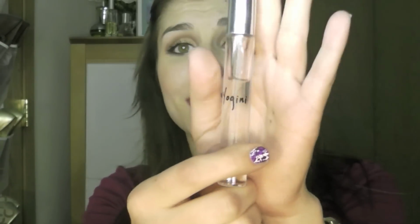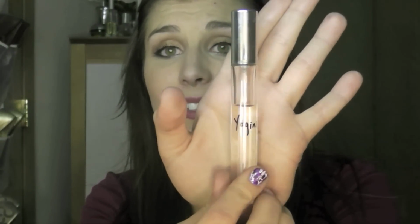I don't know. And the last thing I'm loving is perfume, and it is Yogini by Harvey Prince, and it's this little guy. I got it in my Birchbox as a tester. Decided to buy, I guess it's the travel kit. It's not the full meal deal, but it's the travel size, and it's great. And those are all my favorites, so that's kind of it for me.